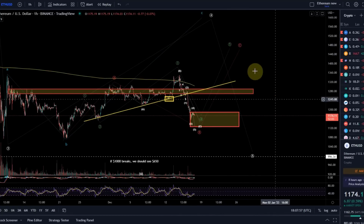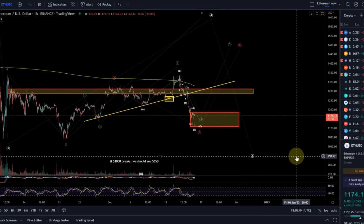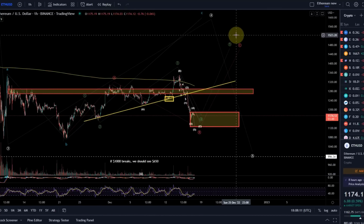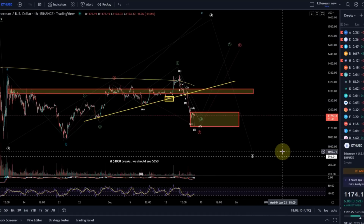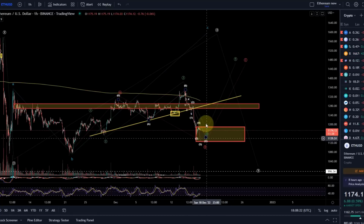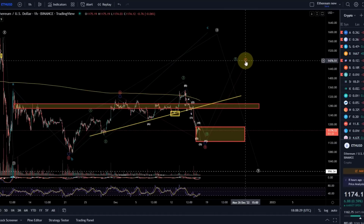If we then get the pullback or the sell-off, then we're going to define the support area, and if the support area doesn't hold, we're going to test $1,000 and could even go to 650. But for example, if the green count works out, the move down should be an ABC, and we shouldn't even get close to 1,000. So that's what we don't know yet. It depends a little bit on how low we go here in the red support area, and then we should get in both of these scenarios a 5-wave rally to the upside.